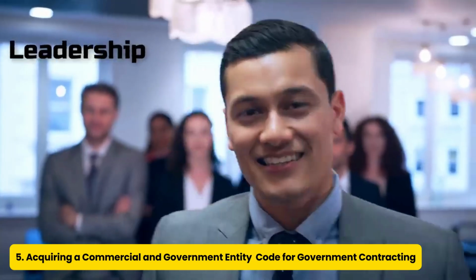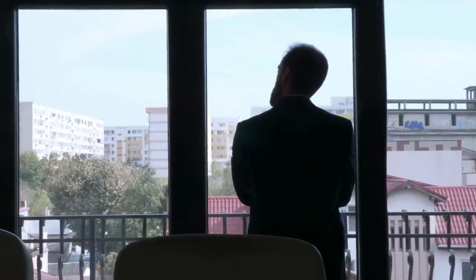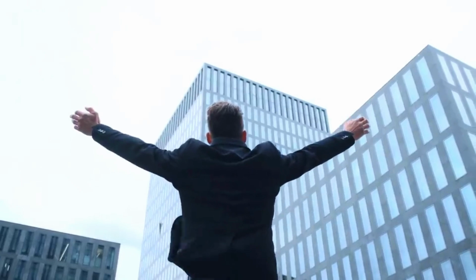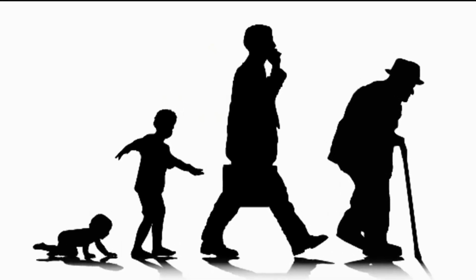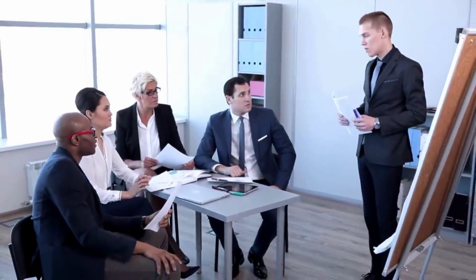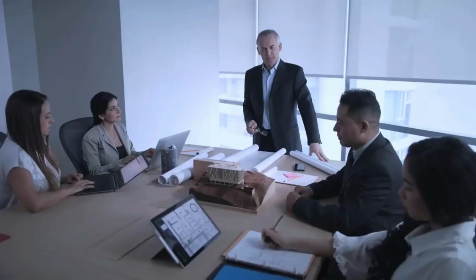Number 5. Acquiring a Commercial and Government Entity code for government contracting. After you've completed your System for Award Management registration, the system will automatically assign you a Commercial and Government Entity code. This code is critical because it officially identifies your business in the federal contracting space. Without a Commercial and Government Entity code, you won't be eligible to bid on contracts or receive awards.